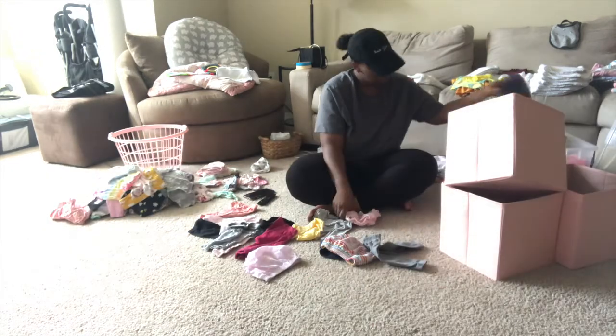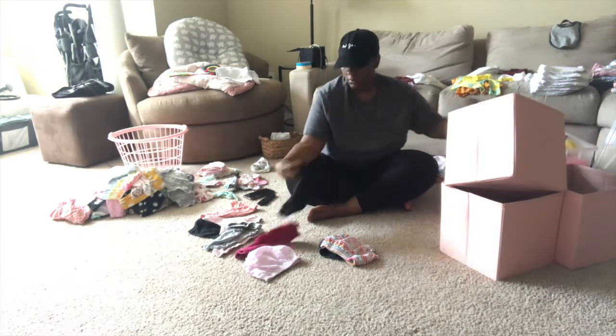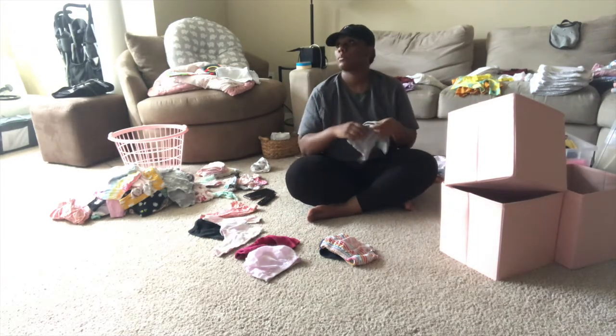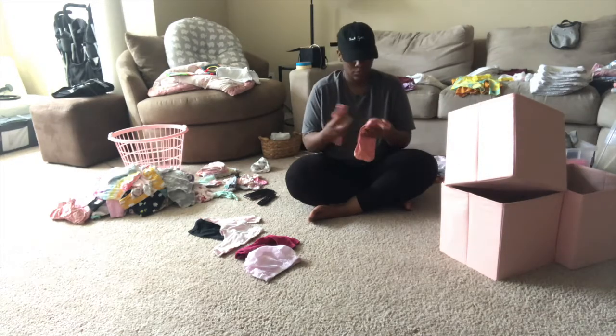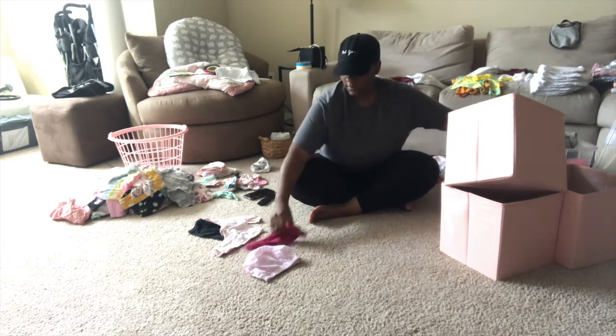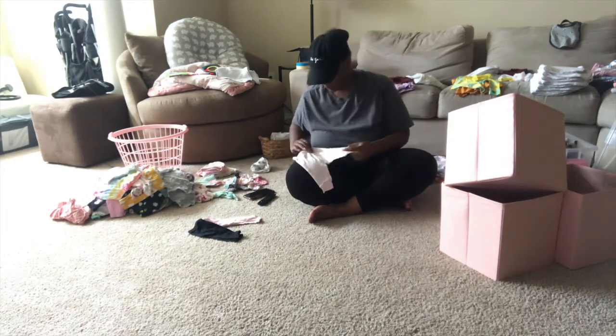So I put in 0 to 3 months and all of her newborn stuff, so I folded it up. And then that pile that you see over to the side of me is all of her next size stuff that I need to wash and get sorted out and put away.